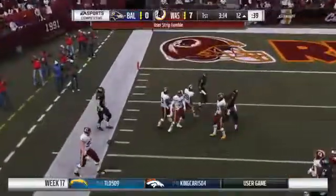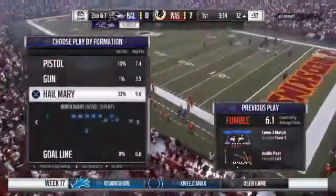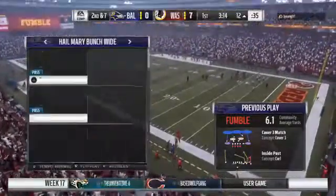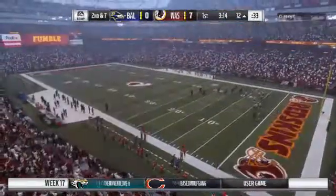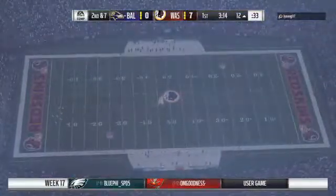And this is going to kick out of bounds. Boy, a fortunate bounce or two there. They'll keep possession back inside the 10-yard line. I don't know about you, but I could hear and feel the sigh of relief all the way up here in our booth. That was palpable.